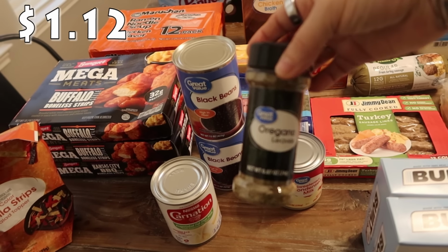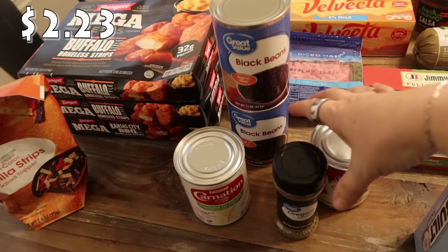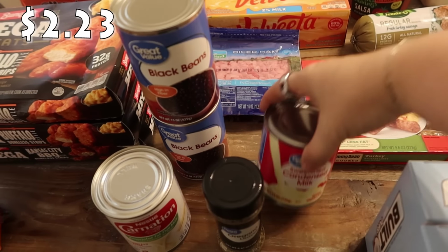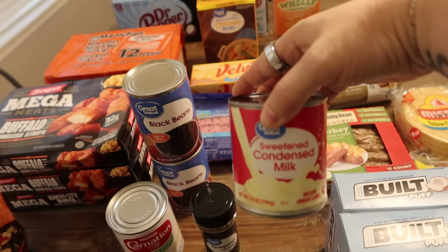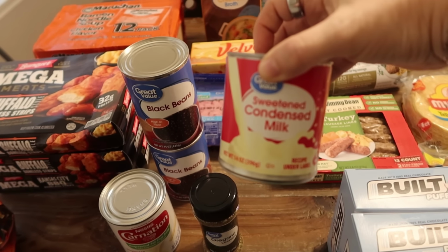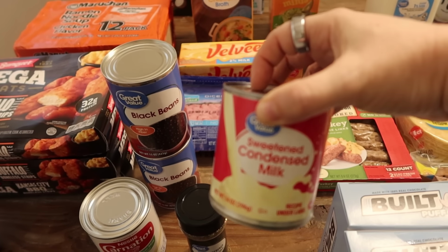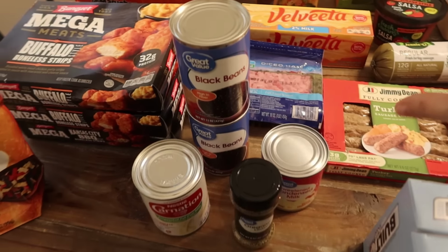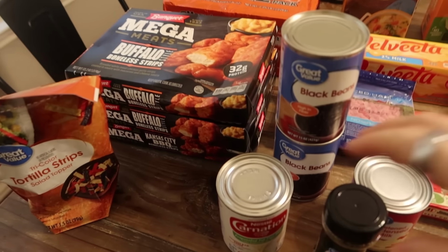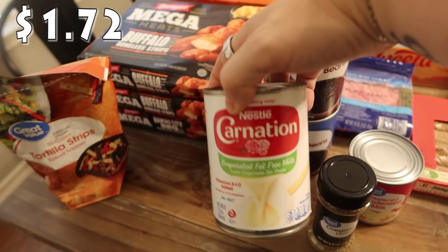I am completely out of oregano, so I needed to get some more dried oregano. For the tres leches cake, or not cake, the breakfast, the French toast casserole, I needed some sweetened condensed milk, and I actually only need half of this. So again, if it's good, I'm gonna go ahead and put it on the menu for next week also, and that way I can just go ahead and use the rest of the can and nothing goes to waste. I don't have to worry about packaging up anything, and we're just utilizing what we've got on hand. And then I also needed some evaporated fat-free milk for that.